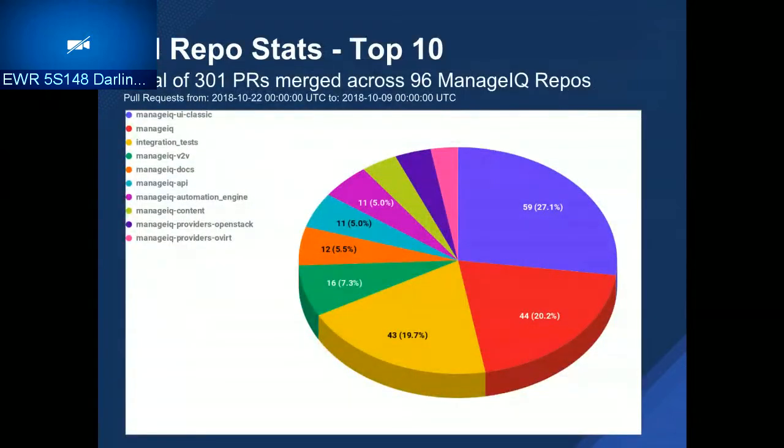All right. So this sprint we had 301 pull requests merged. What we're looking at here is the spread over the top repositories. So the classic UI and the core and the integration tests accounted for, looks like, 2/3 of the pie there. B2V coming in fourth, documentation fifth. So I would say that's actually as expected. So next slide, please.